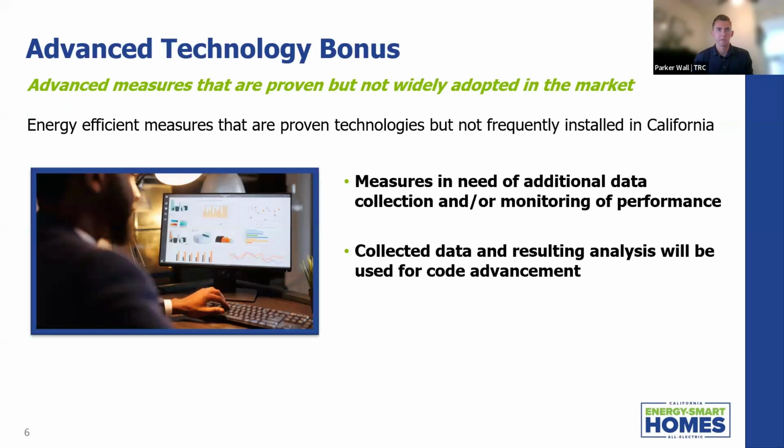Okay, without further ado, what is an advanced technology bonus? Advanced technology bonuses are energy efficiency measures that are proven technologies but not widely adopted in California. We at Energy Smart Homes would like to see these installed throughout the state.